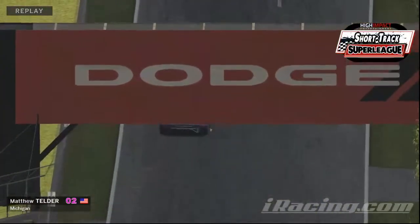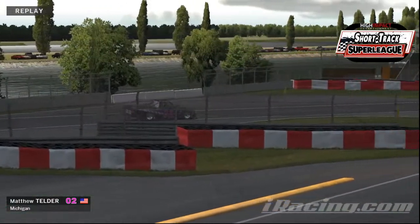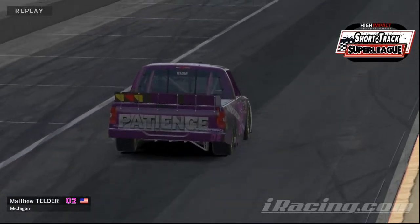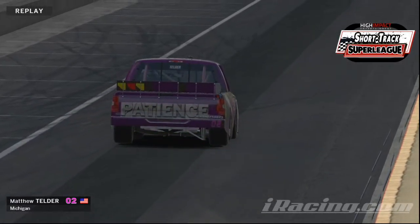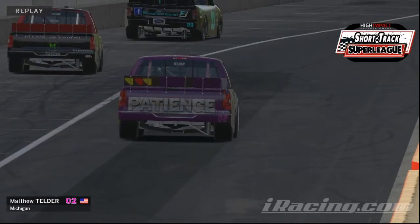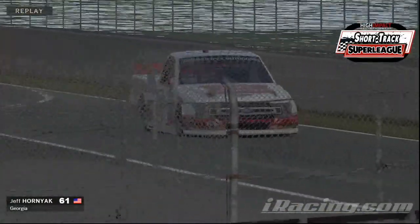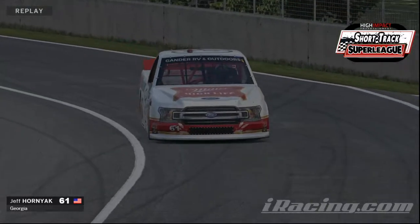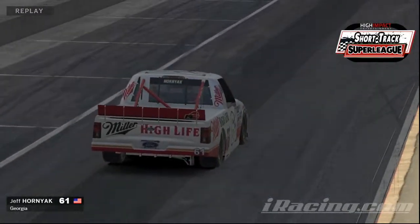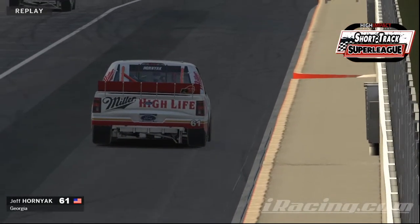Matthew Telder into the pits, as we saw him slip sliding around a little bit when Fontaine was with him. That looks like a pretty good idea. And he's given the people behind him some good advice: patience. As much as this sport is about going fast, patience is a virtue. We have Jeff Horniak also entering the pits here in the 61 car. That car still looks really good. I don't see any damage on that car. So Jeff Horniak has been off a couple times, but he's doing all right. He hasn't damaged the car, so that's a good thing.